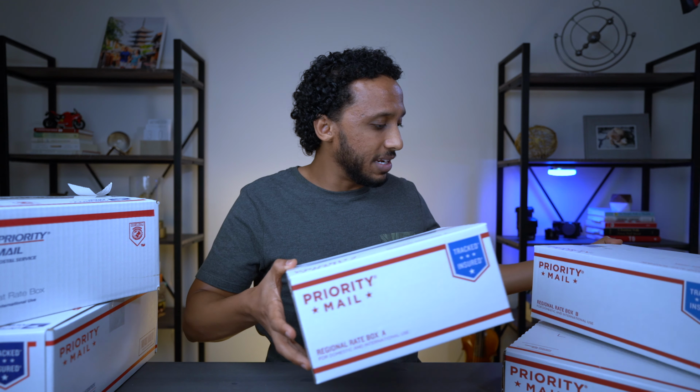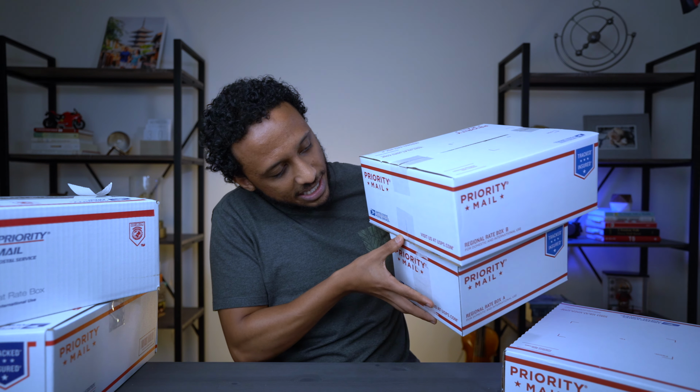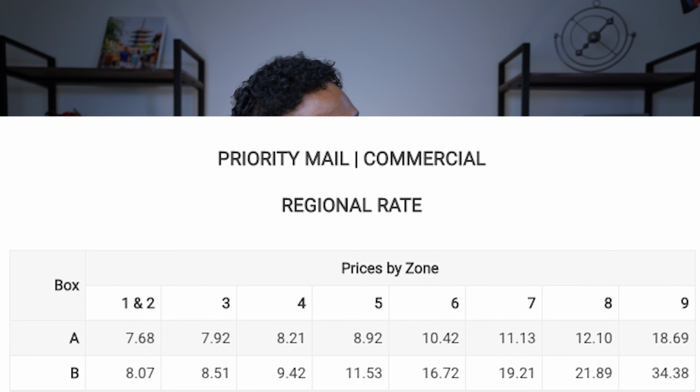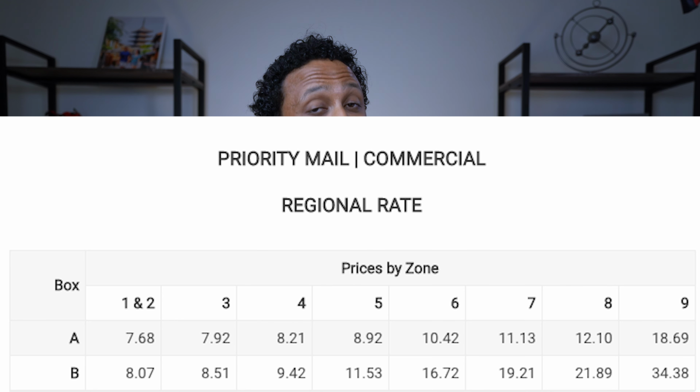And the next box is going to be the regional B box. So you can see the difference between these two boxes. The regional B box is pretty big compared to the regional A box. And the price difference is the regional A box starts off at $7.68 and the B box starts off at $8.07. But the B box does end up going as high as $34.38.